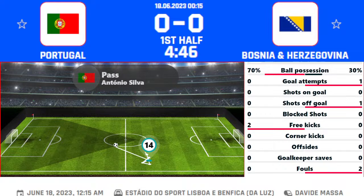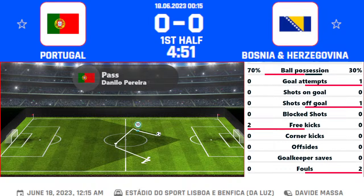For Bosnia, they have won 3 games in their last 5 matches. They have lost their last match. So, they have lost against Slovakia and Romania. They have won against Iceland, Montenegro, and Finland.